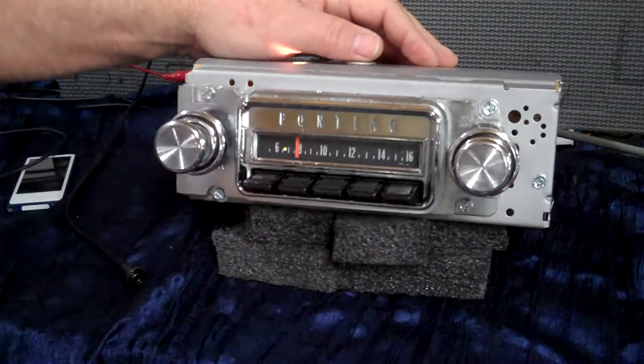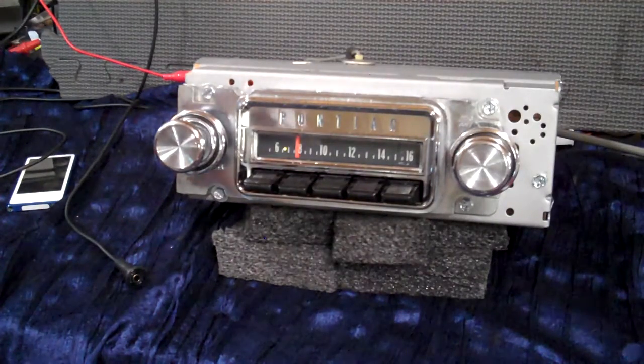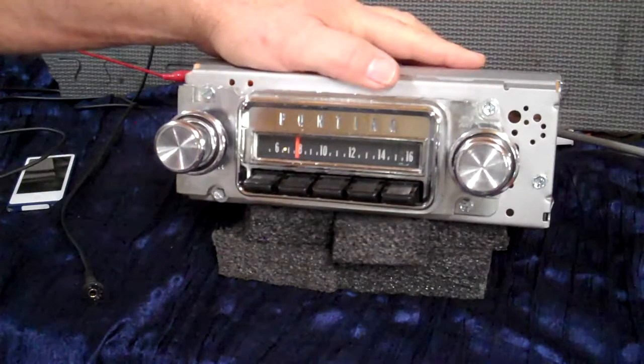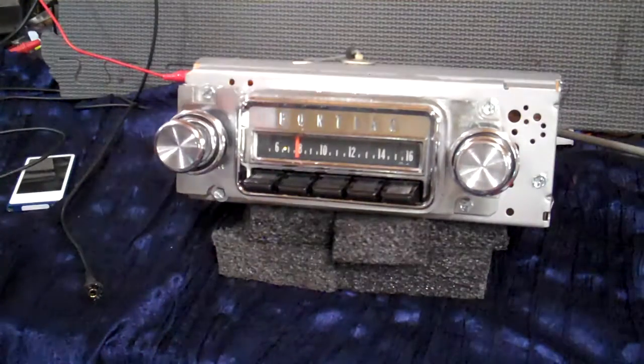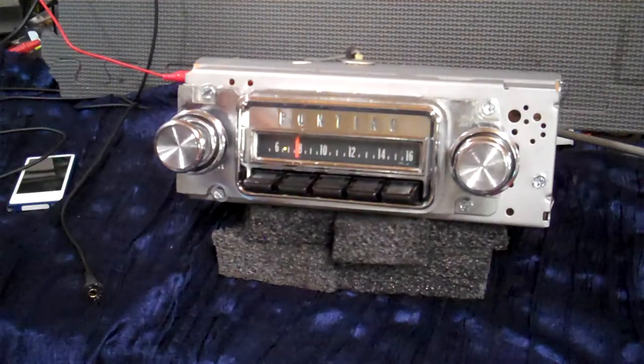We've got an original 1966 Pontiac GTO AM radio. We've polished this up, redone the case on it, went through the tuner on it and the controls. It now has AM/FM stereo and auxiliary in. 4 channels out, 45 watts a channel. He's going to be running 2 DVC speakers, one in the front and one in the rear. So he'll use all 4 channels.